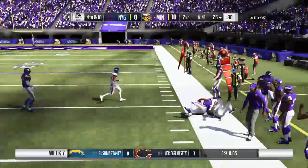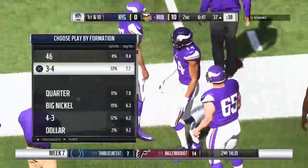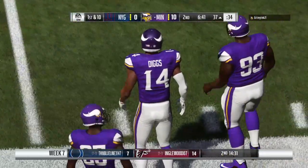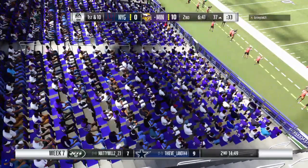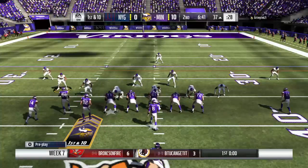Fights through, and now a crease. Well, that looked for a second like he might take it all the way, but as it stands, it's still a massive return. And the Vikings, they'll be set up well as they take over in great field position. 1st and 10. Line of scrimmage, the 37 on 1st and 10.